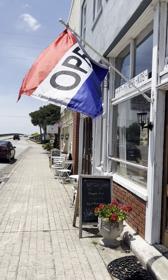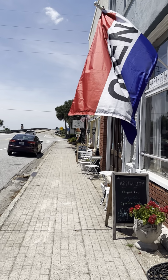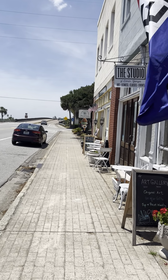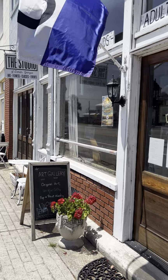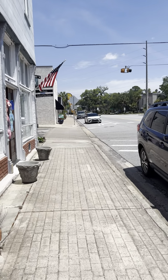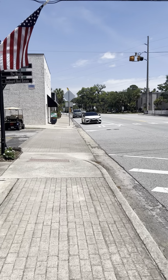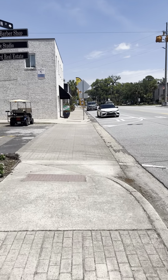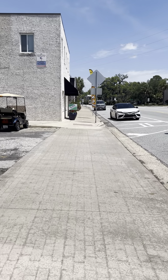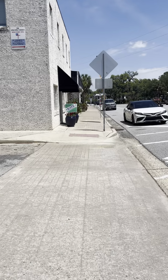So here I am outside of my own business, the studio. There's the bridge coming into Darien. And typically I turn right on these tours and then turn right on Broad Street. But today I am turning left. And we are going to walk here across the way. This is 17, also known as Walton Street. And up ahead are some businesses that I would like to mention.